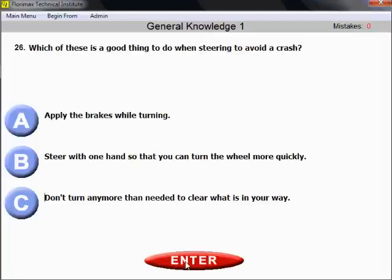Question number 26. Which of these is a good thing to do when steering to avoid a crash? When you start turning your vehicle to avoid a crash, what is the good thing to remember to do in such a situation? Please again remember, start looking for these particular words. Don't turn any more than needed. Don't turn any more than needed to clear what is in your way.